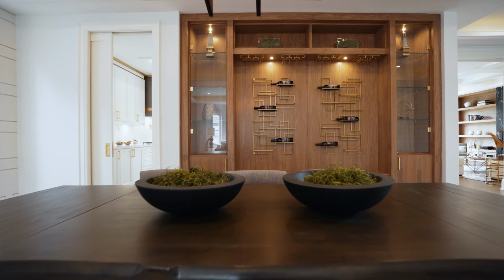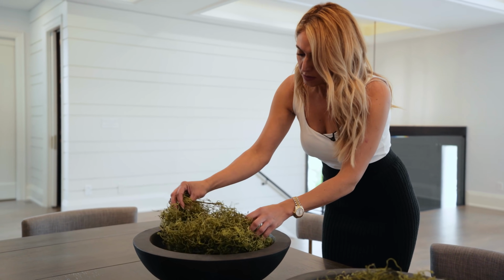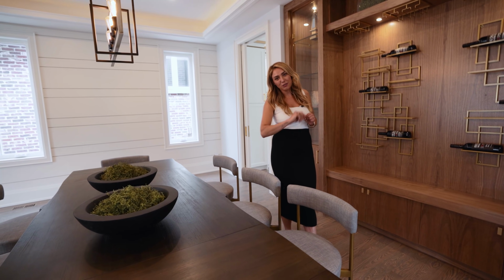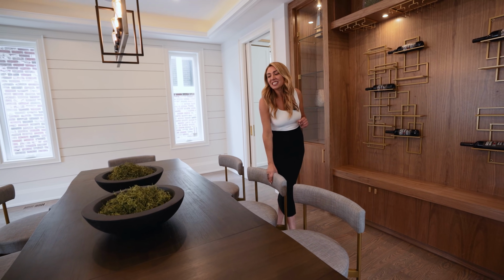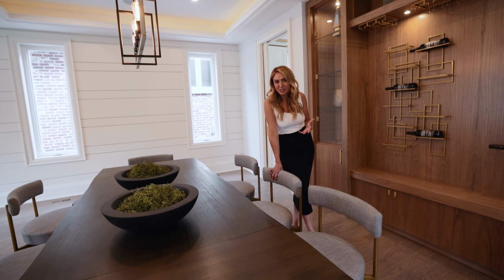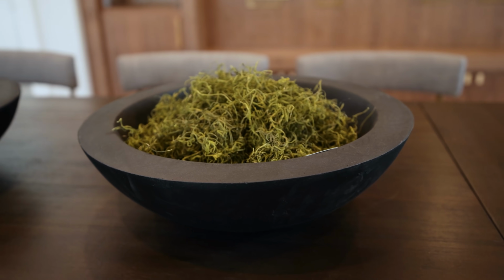We did our beautiful, beautiful black bowls with the moss on the dining table, and I know you guys love these because I see all of your comments out there asking about these bowls and moss. They actually do create such a powerful statement in any setting, and I love to use them on long tables because we could do a few of them.